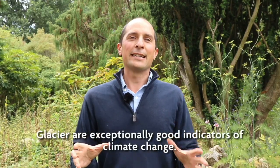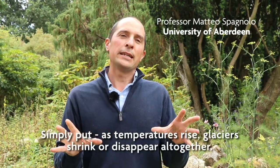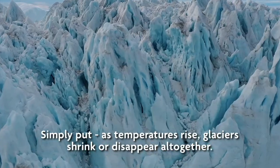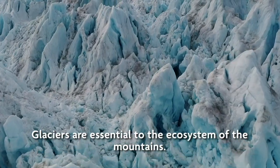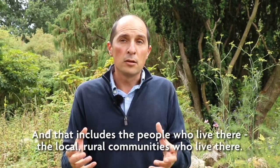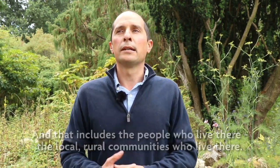Glaciers are an exceptionally good indicator of climate change. Simply put, as temperatures rise, glaciers shrink or disappear altogether. Glaciers are essential to the ecosystem of the mountains, and that includes the people who live there, the local rural communities who live there.